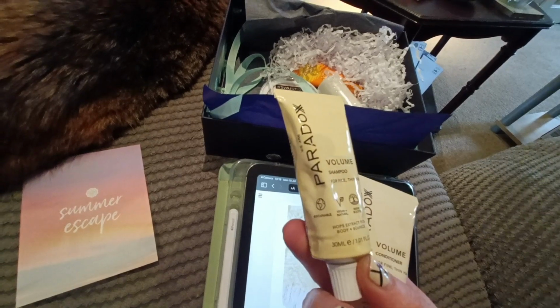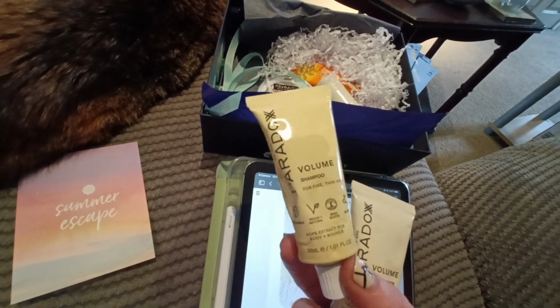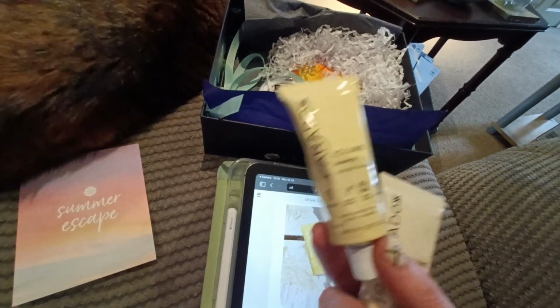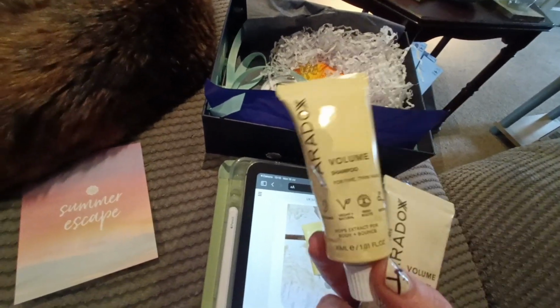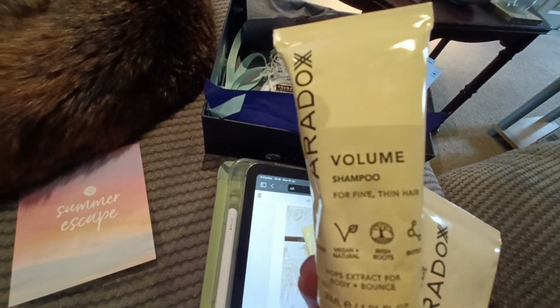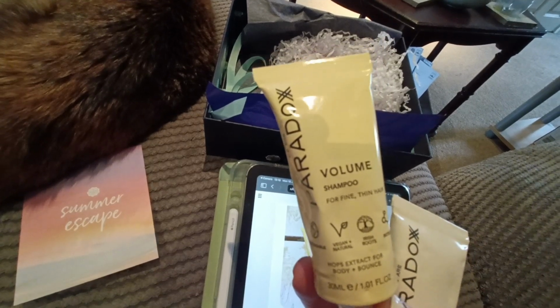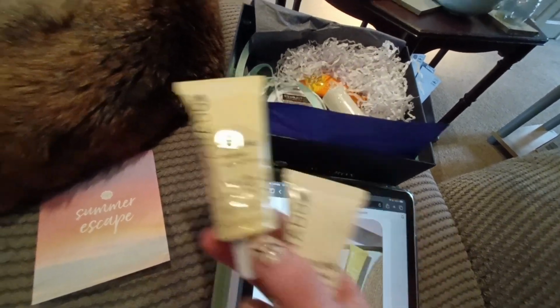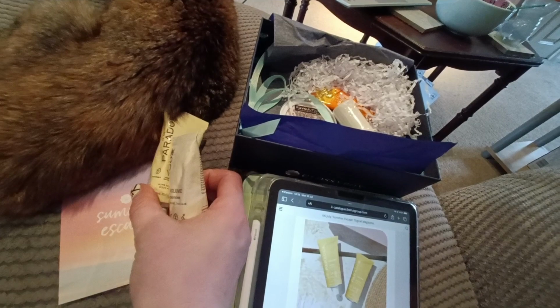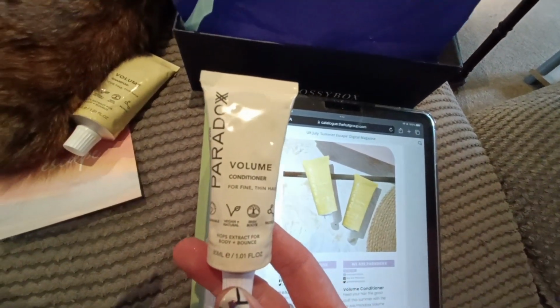I don't mind Paradox. I've had their shampoo before. I don't think I had volume last time. I've had them in a Glossybox before. I think it was gloss, shine, something like that. But it was fine, and I don't mind this. My hair is, as it says here, fine and thin. So this is fine for me. I'm fairly happy with that. Let's put that to one side. Thank you, Squeak. You can look after that. Let's see what the conditioner says.